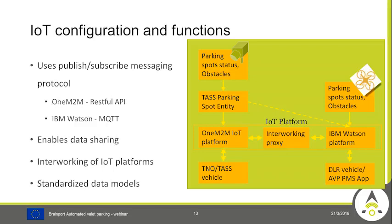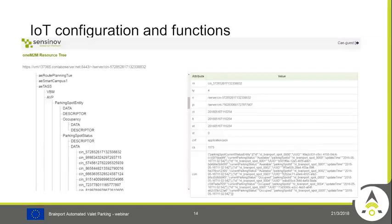IBM is using a different messaging protocol called MQTT for their communication, whereas oneM2M supports MQTT or the RESTful API, that's HTTP, post, get, push for communication. Now, the task can also send this information directly to the IBM Watson platform for evaluation purposes. So this is basically the data communication flow. And in the case of the drone, it is also sending this information directly to the IBM Watson platform.